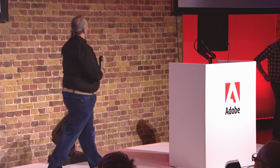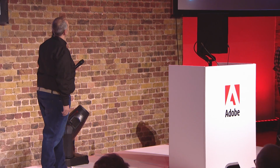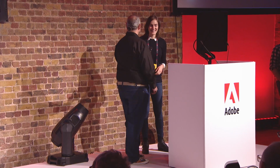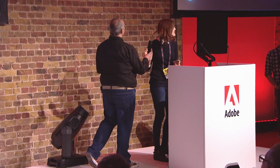Next up, this illustrative work from Irene. So if Irene would like to come up. Did you notice how I avoided saying your surname in case I got it wrong? But there you are. Figueras, isn't that right? Thank you. Okay, well, how can I explain this? My idea was to represent this crystal or prism shape that will reflect the true reality or imaginary thoughts of some girl. And it's set on a beach, this imaginary world that she can see through the lights of the prismatic shape. Fabulous. Thank you. And a round of applause, please, for that.